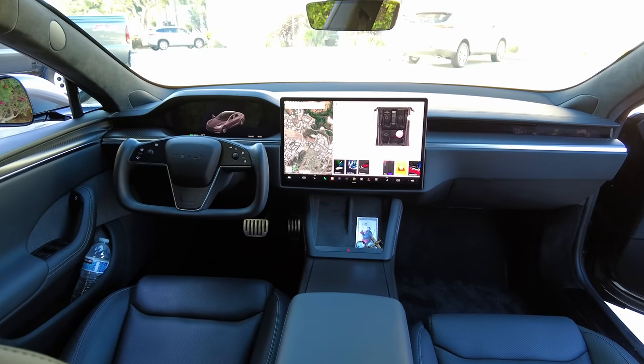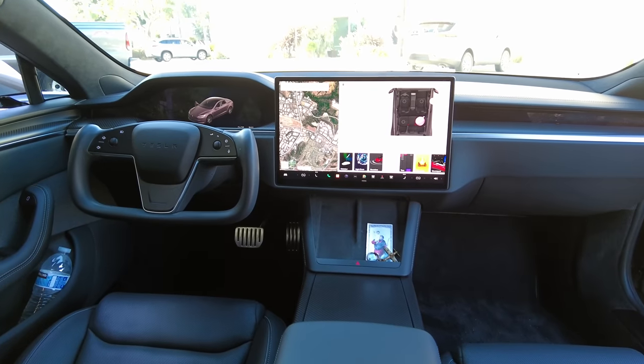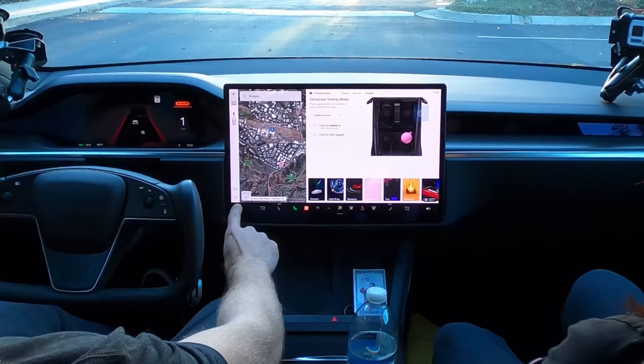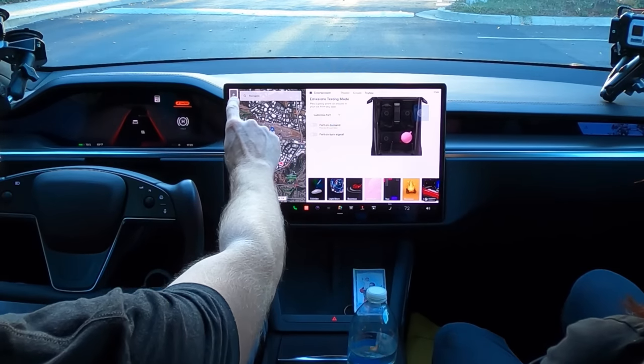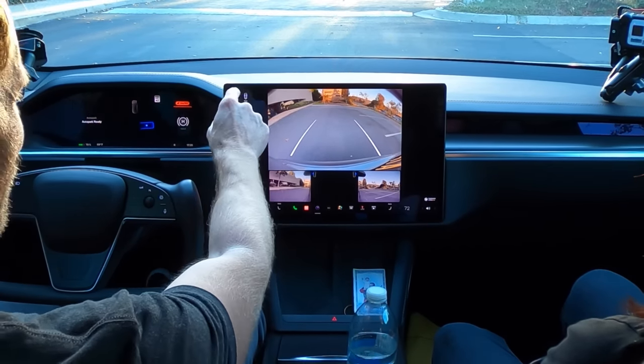It's weird in here. Everything is different. There's this enormous screen and it feels like there's not enough stuff to work the car. Not even a drive selector. You've got a little part that comes up here on the side. So if you want to go forward, you slide forward. If you want to go back, you can go back. And then you've got the auto park button there.